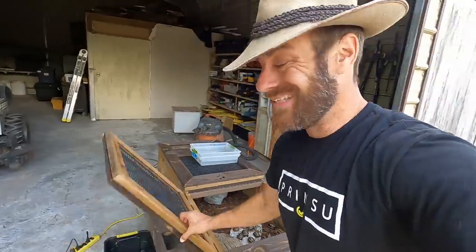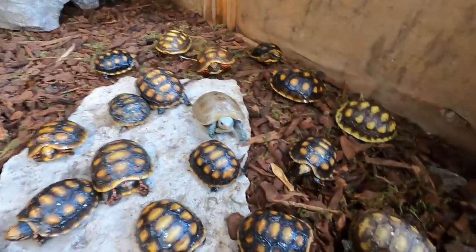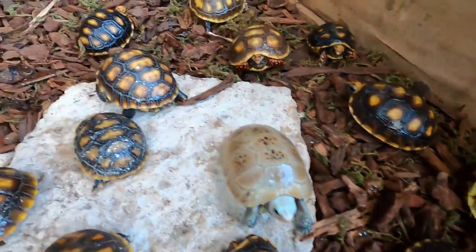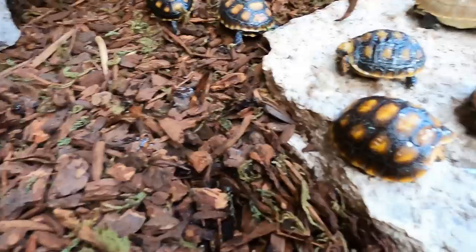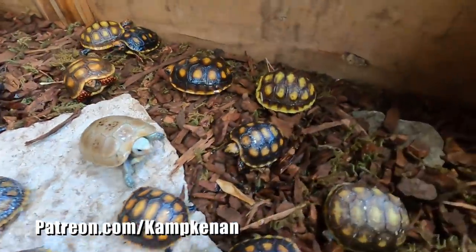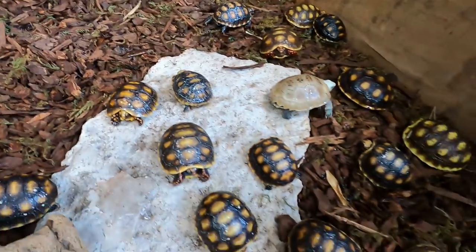So there you go, guys. A little baby tortoise adventure for you. Just so many little guys. I know which is which, believe it or not. I know who's hatched out later and earlier, judging by their size. And soon they'll all be offered up. They can find new homes, and they're just fantastic.